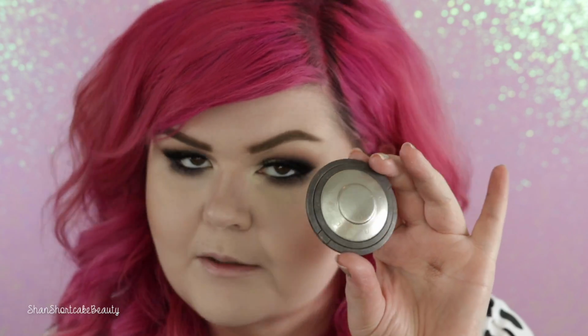You guys remember this little beauty? This is Wild Honey from Becca. I was obsessed. I pretty much was just obsessed with whatever Jaclyn Hill told me to be obsessed with. Let's get real. So we're just gonna put a little bit of this on. I loved a bronzy blush, which I never thought I would.